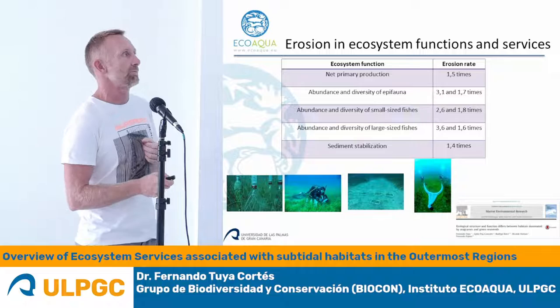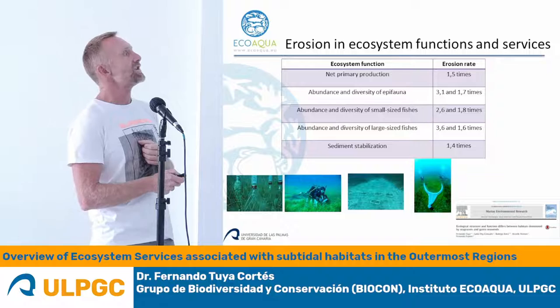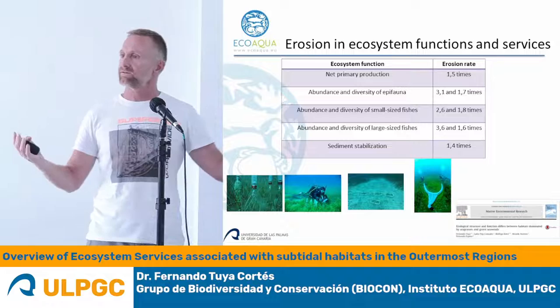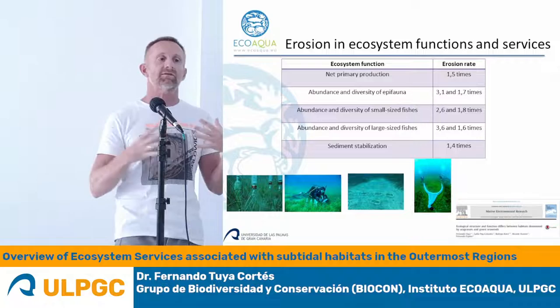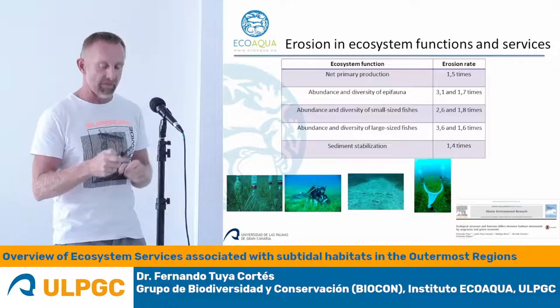For example, when a seagrass meadow is replaced by a bottom dominated by green seaweed, net primary production is going to be eroded 1.5 times. And the same for the abundance of epifauna, the abundance of small sized fish, large fish, and so on, right? So again, these provide managers, right, with an estimation of how different ecosystem services, the value of these ecosystem services can change when a habitat transitions from one state to another state, right? And with this, I finish up my talk.